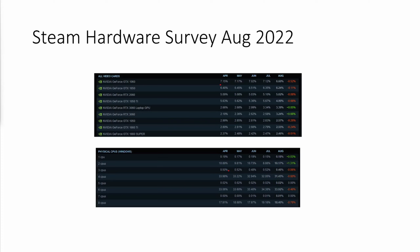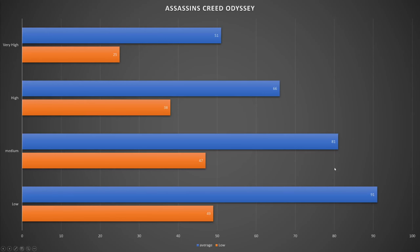Starting with Assassin's Creed Odyssey, which is also the oldest game on the list, the 1650 Super ran this game at all settings pretty well. On the very high, the lows did dip down to 25 FPS, but the average is still pretty high at 51. And as we decrease the settings, the average FPS definitely got much higher. Looking at this graph, I would go with the high setting as a sweet spot for performance and visuals.